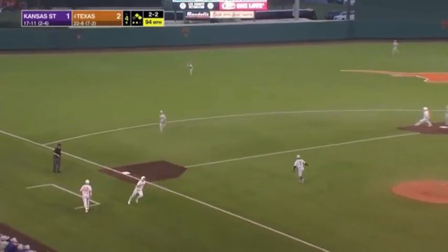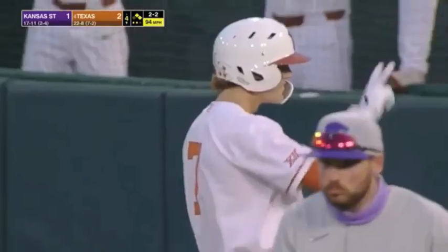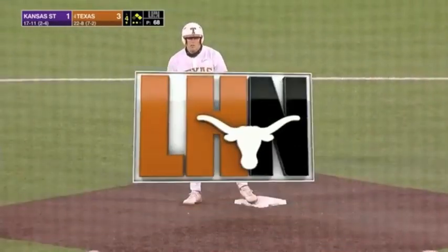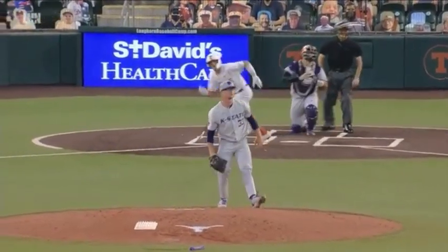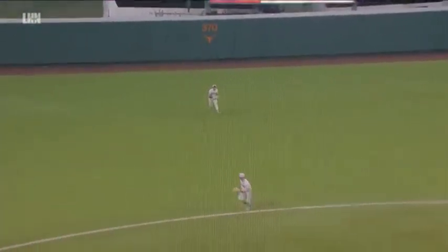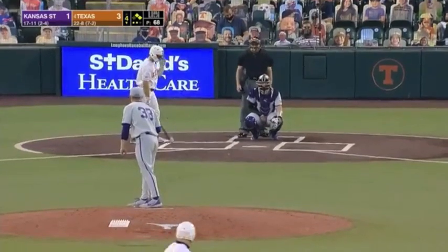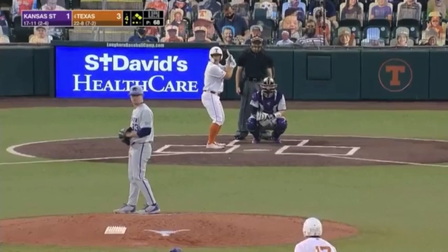Line drive to left. Here comes a play to the plate. Texas with a 3-1 lead. Two-out RBIs. Two strikeouts in the inning since. Two hits and a walk. Location's off. Another one up. But they're able to handle it. Get it out into left field. Staley scores. Texas now up 3-1. Really good at-bat by Duck. But he did drive in a run with that triple. His 20th of the year.